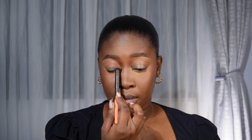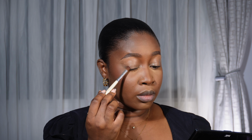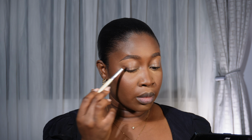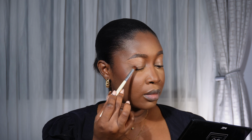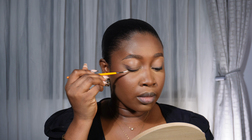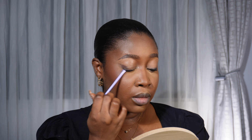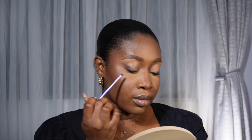Now let's get into the smoked out winged liner situation. Okay, first of all, always make sure to apply a base. It is very important. And then for this eye look, you can grab your gel liner or black pencil and just apply it on your lash line. It does not have to be clean, just make sure you apply it as close to your lash line as possible. And then with a small brush, you can start smoking it out and winging it out at the same time. I hope that makes sense, just like I'm doing in the video.